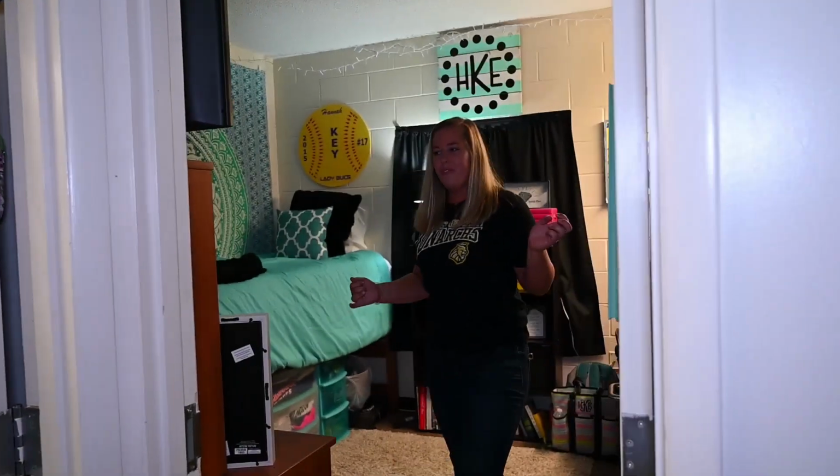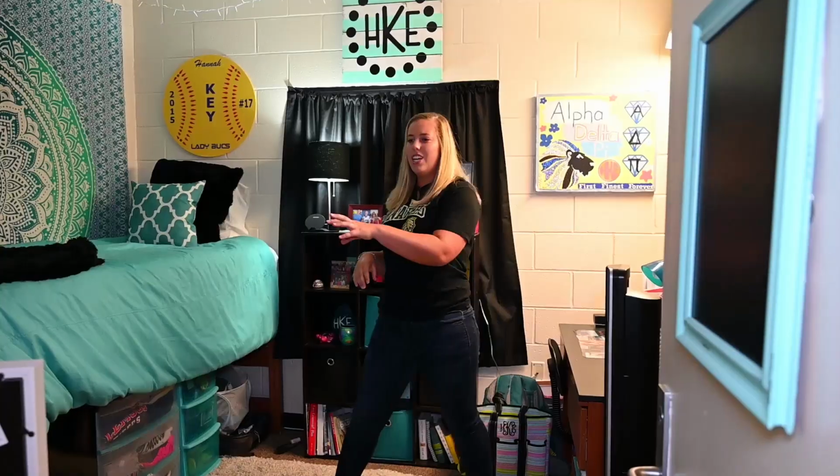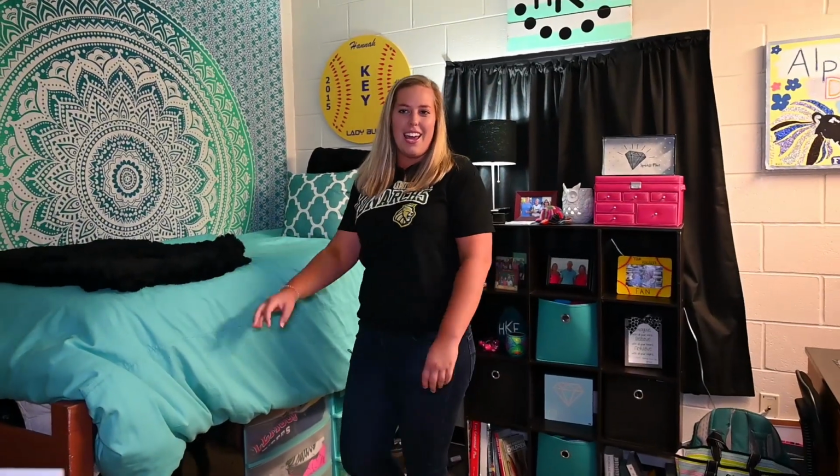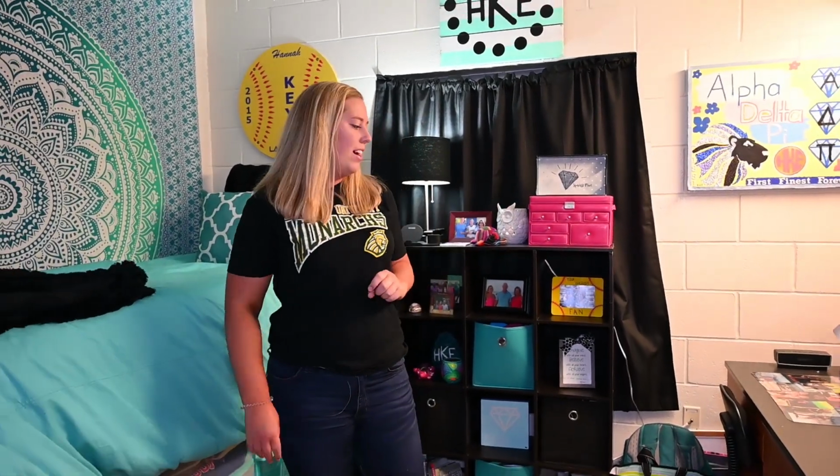This is my room, and I'm in the front room, so there's a window behind these curtains. I have my chair over here in the corner to get away, my TV, my desk to study over here, and then a closet area right there.